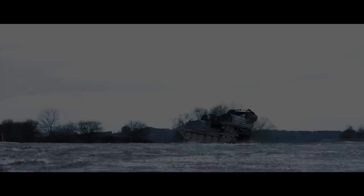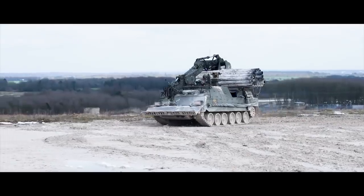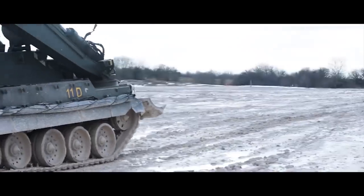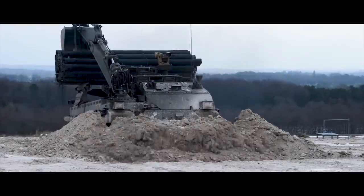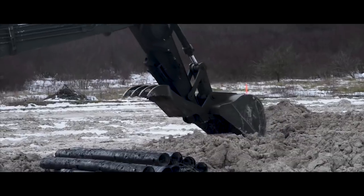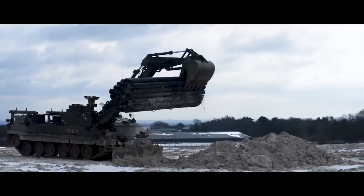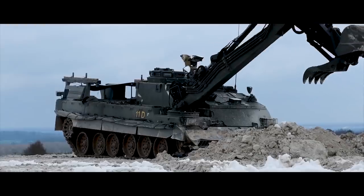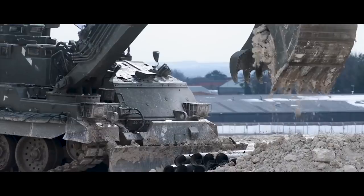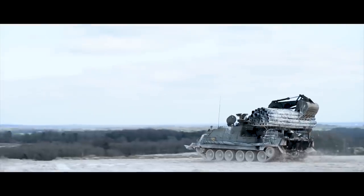Trojan. The Trojan AVRE, Armored Vehicle Royal Engineers, was developed by BAE Systems to meet the requirements of the UK MOD. The development contract was awarded in 2001. The primary mission of the Trojan is to clear pathways through minefields, creating safe lanes for other vehicles. It allows assault units to move rapidly through minefields before enemy forces establish defenses. It is also used for many other engineering tasks.